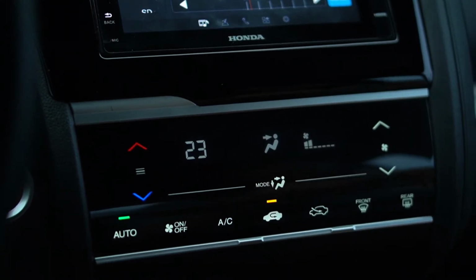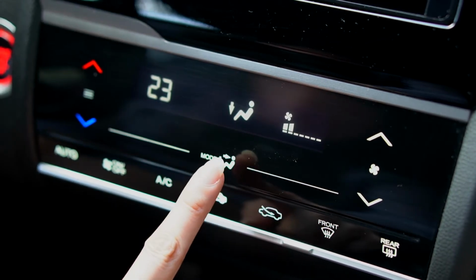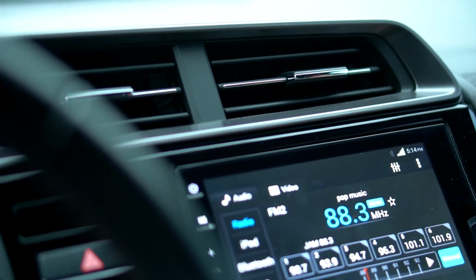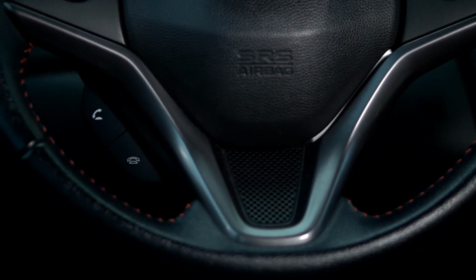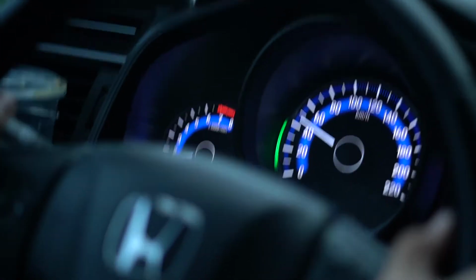This may be a pro for some as it does look more modern, but lacking tactile buttons could easily result in some distractions while driving, since you'll have to look where you're pressing instead of just feeling it out. On the steering wheel, you can also find useful controls for audio as well as for answering and dropping calls. The first thing I noticed about the Jazz was how light and nimble it is to bring around.